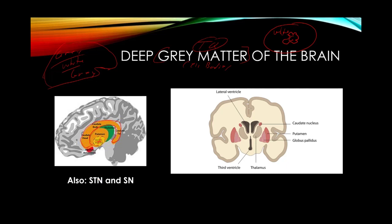Also not pictured that is part of the basal ganglia is the subthalamic nucleus and the substantia nigra. The substantia nigra can be divided into the substantia nigra pars compacta and the substantia nigra reticulata. And also, one of my favorite guys, the nucleus accumbens. And if you've heard of that, it's probably because of stories about addiction in the brain.